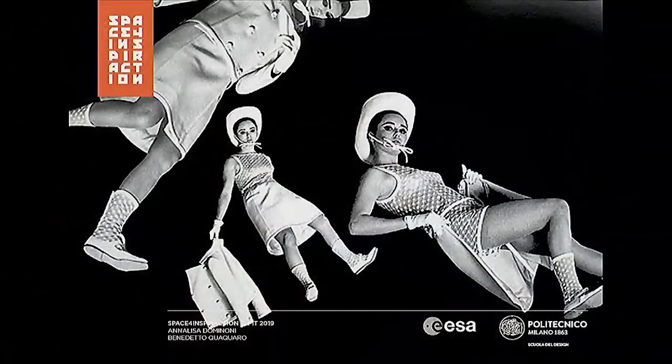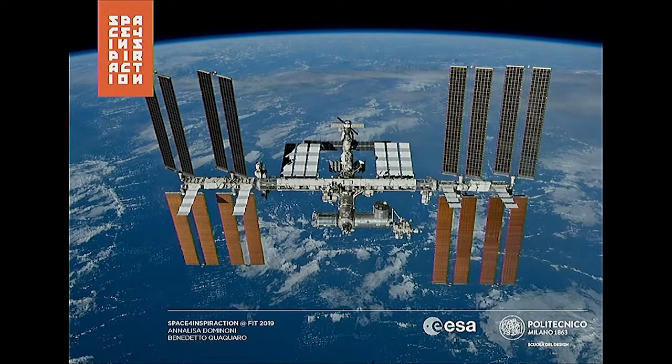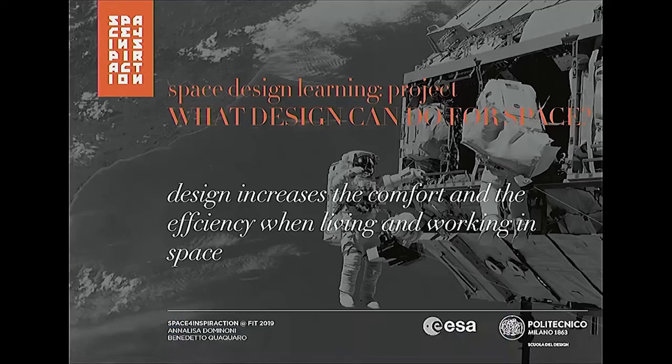This is a 60s fashion image. This is the 80s, and the inspiration, of course, are the solar panels. And this is now. This is Chanel in Paris, the past year's fashion show.